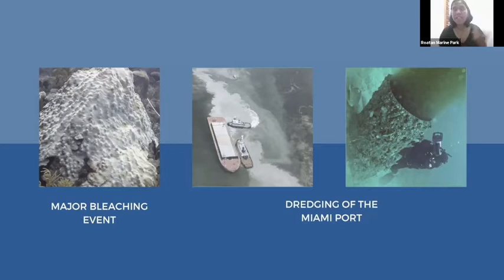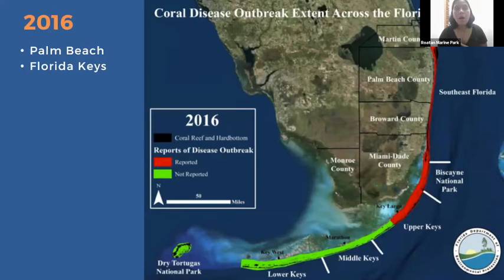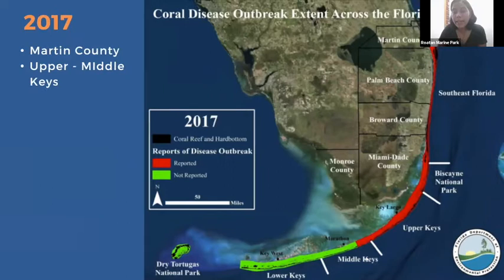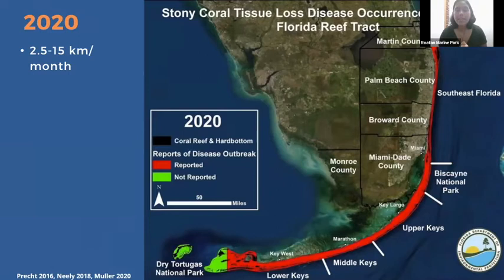Fast forward now to 2015, the disease started moving north through Broward County. 2016, all the way to Palm Beach and Martin County in the north, and the Upper Keys right here. 2018, all the way to Looe Key. 2019, all the way to Key West. And now in 2020, we see that almost all of the Florida reef tract now has stony coral tissue loss disease, except for the Dry Tortugas National Park.